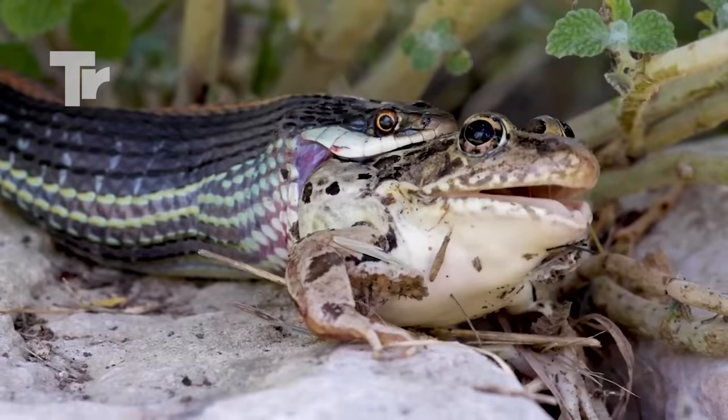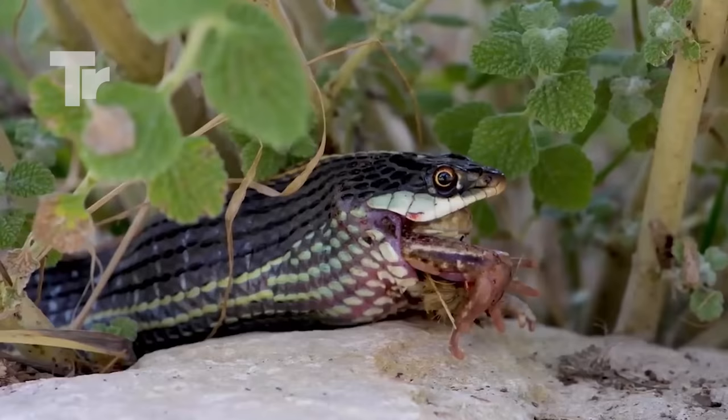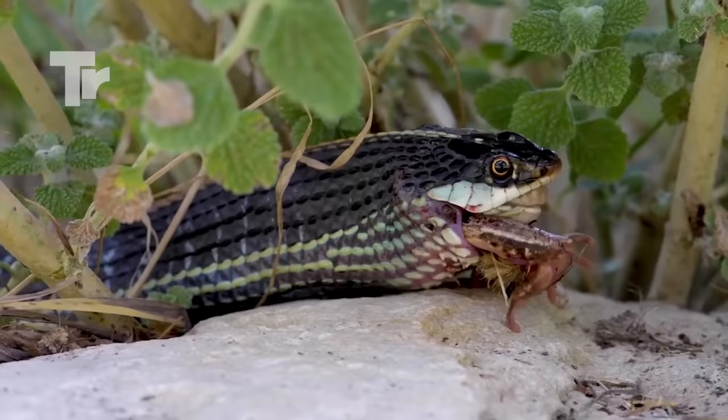When it reached its head, the snake suffered a little because the frog wasn't giving in, and there was no extra space for the front legs to fit in. But soon the giant frog was inside the snake's belly. And if you're wondering, a leopard frog is not poisonous, so the snake was just okay while the frog was chilling inside it.